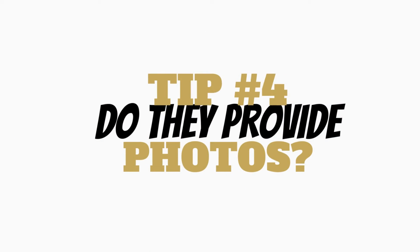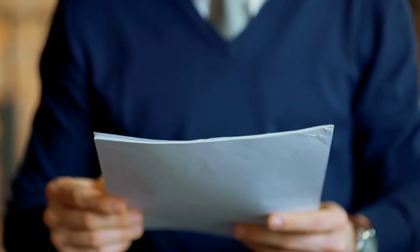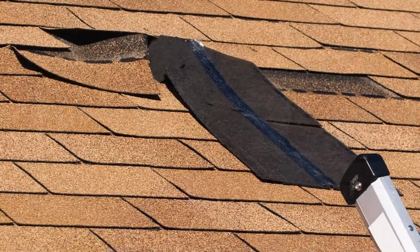Tip number 4, do they provide photos with their reports? There's no standard format for a home inspection report, though there are a limited number of software packages for inspection companies. They have a lot of options, including providing optional photos of the trouble spots or other items that the inspector may feel need pointing out. If your potential home inspector doesn't provide photos, it can be hard for you to monitor potential problems or for future pros to find and fix the issues that are pointed out.